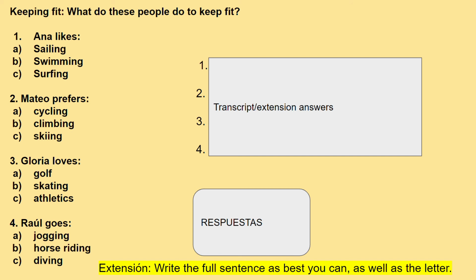Equitación. Give that a go. And make a guess if you need to, because I'll show you the answers in a sec.